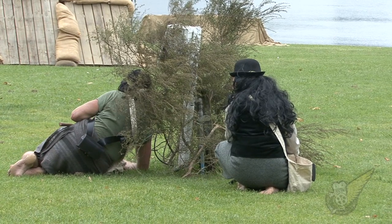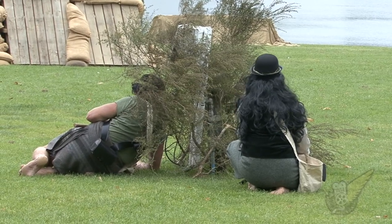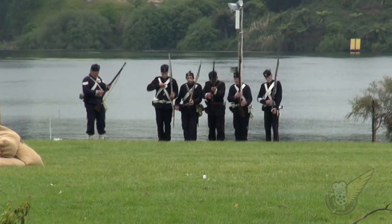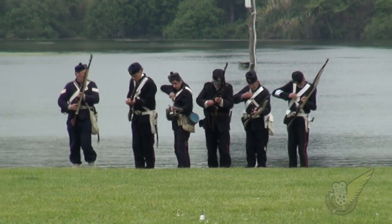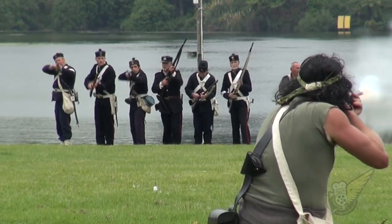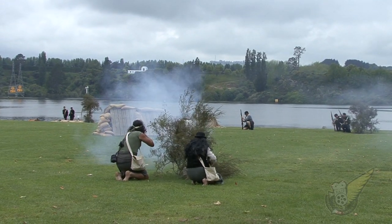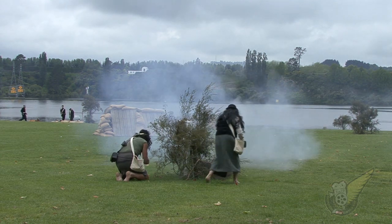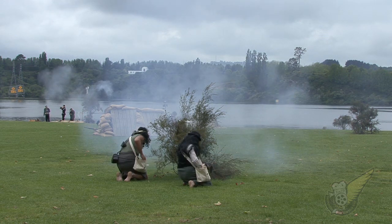Now, what actually happened here, we have the rebels, the opposition forces, and the fighting occurred in the mid-19th century between imperial and colonial forces and Maori, who were opposed to government policy. Oh, there's a bit of action going on here now. So we have, looks like the regiment are coming up on the Maori forces here at the park. Now what we have to see here, we see the Maori here have got double-barrel shotguns.